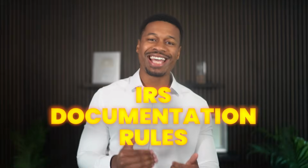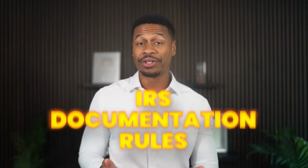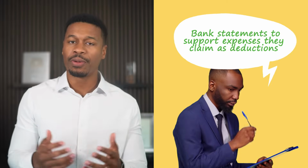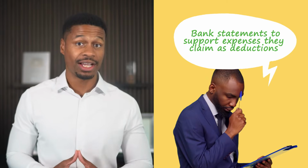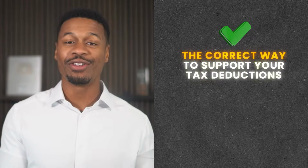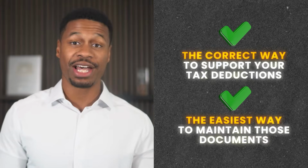Now, this can easily be prevented by simply following the IRS documentation rules, which most business owners are completely unaware of. Some business owners think that they can just use their bank statements to support expenses they claim as deductions, which is not true. And others are completely overwhelmed by the receipt requirements because they don't have an easy way to keep track of it. So today, not only am I going to give you the correct way to support your tax deductions, but I am also going to give you the easiest way to maintain those documents as well.